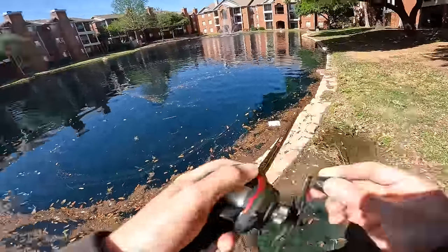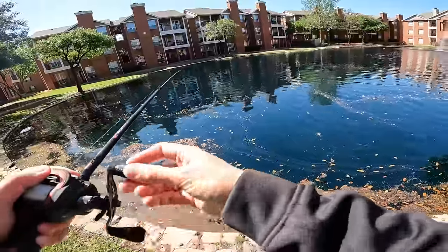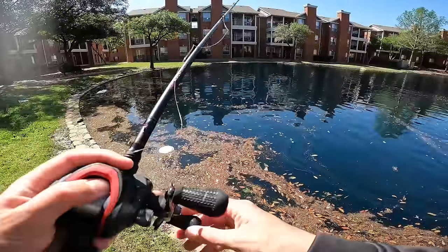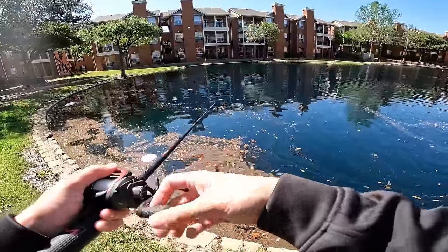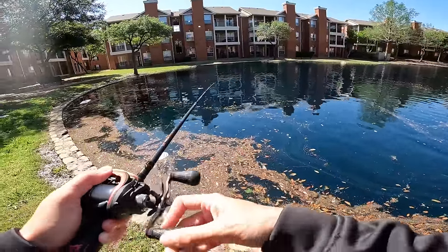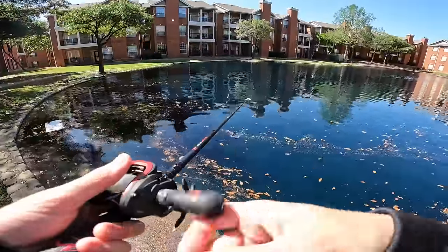Gosh, there's one. Oh, he popped off. Dang it, dang it, dang it. Man. I don't think I did anything wrong there. I just don't think that fish had a good grip on the lure. Man, that felt like a big one. The way it pulled back felt different than the rest of the fish in here. Man, there is not that many fish in this pond either. So I think I just blew a pretty good opportunity. Shoot. Well, you know what they say, can't win them all.